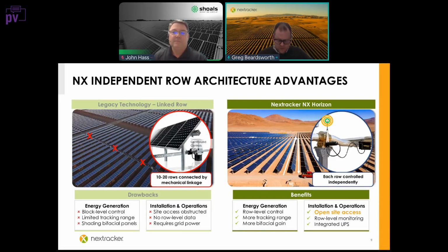So I'd like to circle back on the tracker side to the value of independent rows in a bit more detail. Tracker technology really got its footing about 20 years ago, give or take. At that time, really the only thing that made sense or was practical was to use existing PLCs and existing motor drives out of the industrial sector in general. And this equipment was never specifically designed around solar, more multi-purpose. As those items were fairly expensive at that time, linking many rows together was common sense, and it made economic sense to do. And so you see on the left, there's different ways, of course, of doing linked row systems, but we characterize it as anywhere between 10 and 20 rows linked together on a mechanical linkage to a common drive and control system.